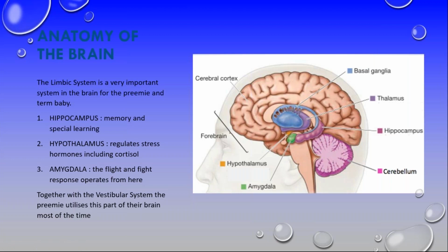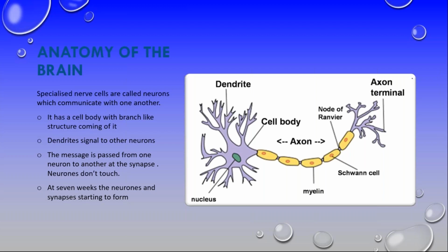Specialized nerve cells are called neurons, which communicate with one another. It has a cell body with a branch-like structure coming out of it. The dendrites signal to other neurons. So this will connect to another one and another one and another one.